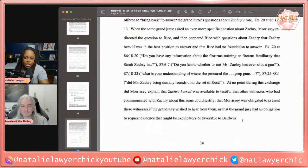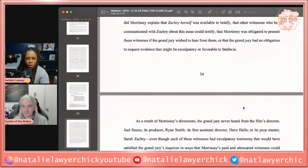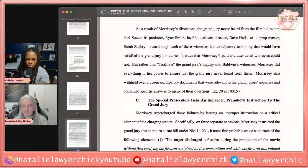At no point during the exchange did Morrissey explain that Zachary herself was available to testify and that other witnesses who had communicated with Zachary about this issue could testify, that Morrissey was obligated to present these witnesses if the grand jury wished to hear from them, or that the grand jury had an obligation to request evidence that might be exculpatory or favorable to Baldwin. As a result of Morrissey's diversions, the grand jury never heard from the film's director, Joel Souza, its producer, Ryan Smith, its first assistant director, Dave Halls, or its prop master, Sarah Zachary, even though each of these witnesses had exculpatory testimony that would have satisfied the grand jury's inquiries in ways that Morrissey's paid and attenuated witnesses could not. But rather than facilitate the grand jury's inquiry into Baldwin's witnesses, Morrissey did everything in her power to ensure that the grand jury never heard from them.